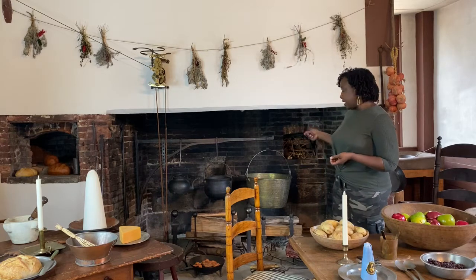like a well-oiled machine. She would start her day before the sun would rise. She would get dressed, she would come down, and she would fire the bake oven to begin cooking. And depending on what day it is, she would also fire the pit to possibly start laundry.